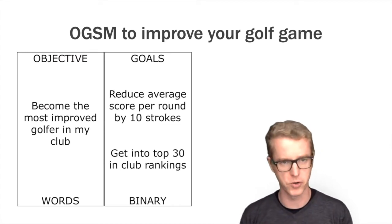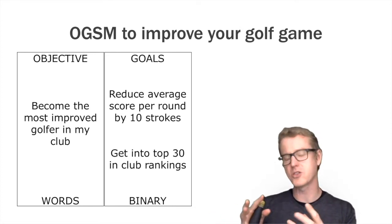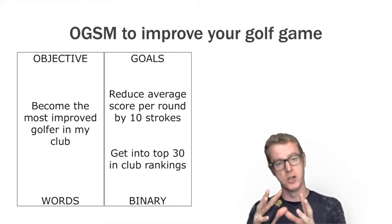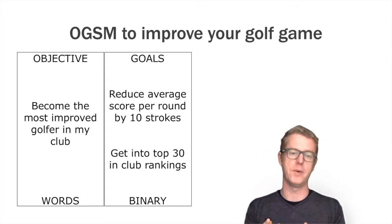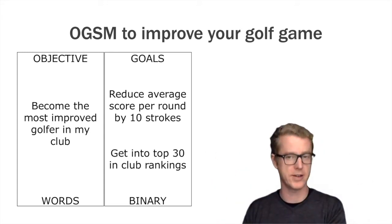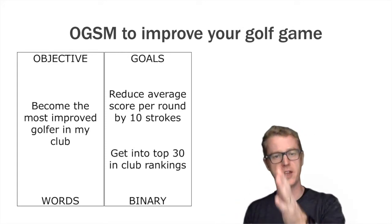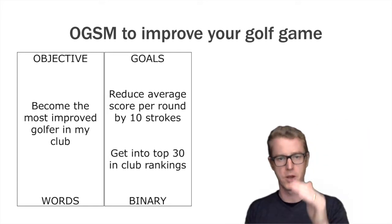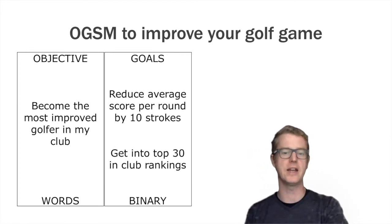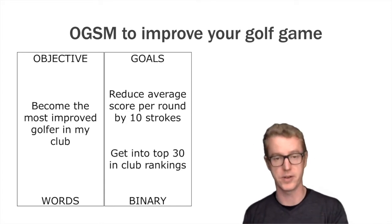Here's a very simple example. An OGSM to improve my golf game. So the objective is to become the most improved golfer in my club. Notice it's not reduce my handicap by 6 strokes or something else. It's the position that this player will get to when she's achieved the OGSM or follows the strategies within the OGSM. So the goals, the stepping stones to achieve that, if these are true, the objective will be true. Reduce average score per round by 10 strokes, a numeric version, then get into the top 30 in the club rankings. So binary, you're either in the top 30 or you're not.